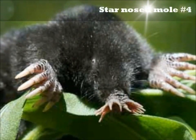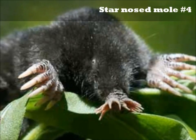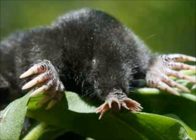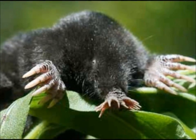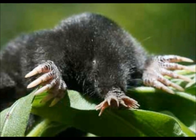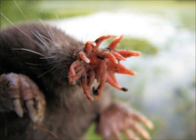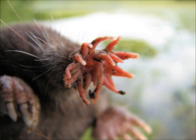The Star-nosed Mole is a small mole found in wet low areas of eastern Canada and the northeastern United States. The nose is the principal sensory organ of the Star-nosed Mole, as they cannot see. The tentacles covering the edges of the nose contain 25,000 highly sensitive touch receptors. They identify insects and invertebrates around them by the help of these tentacles.